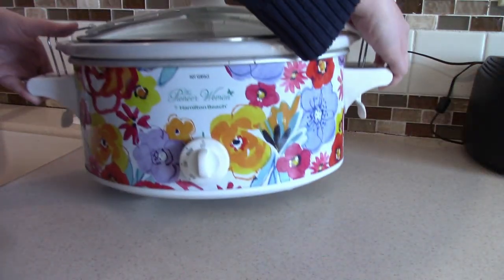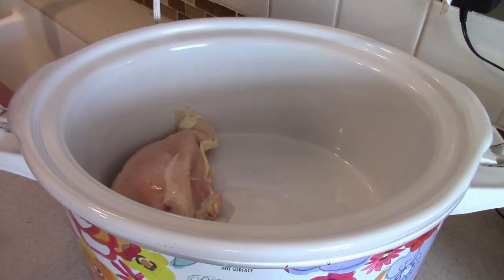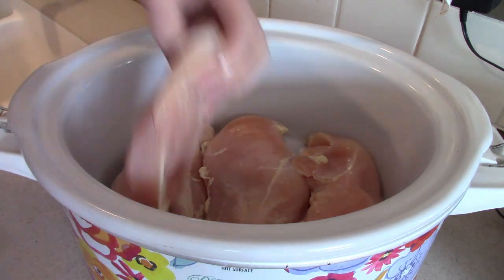This first recipe that we are making is called sweet and spicy peanut chicken. I think I'm going to absolutely love this dish because I really love Asian inspired recipes. But of course, the first thing we need to do is get out our crock pot. To the bottom of our crock pot, I am adding in 4 thawed chicken breast. You can use frozen if that's what you have on hand. I just luckily went ahead and thawed mine the night before.